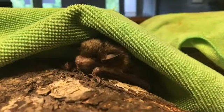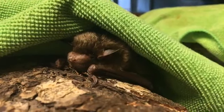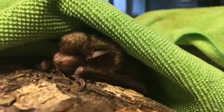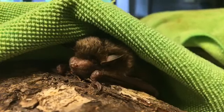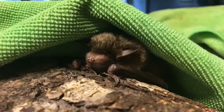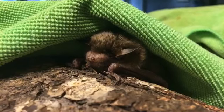So their range, this species specifically, is throughout the U.S., Southern Canada, Central America, the Caribbean, and the uppermost countries of South America. It's a pretty wide range for bats, so these guys are of least concern on endangered species, which is wonderful.